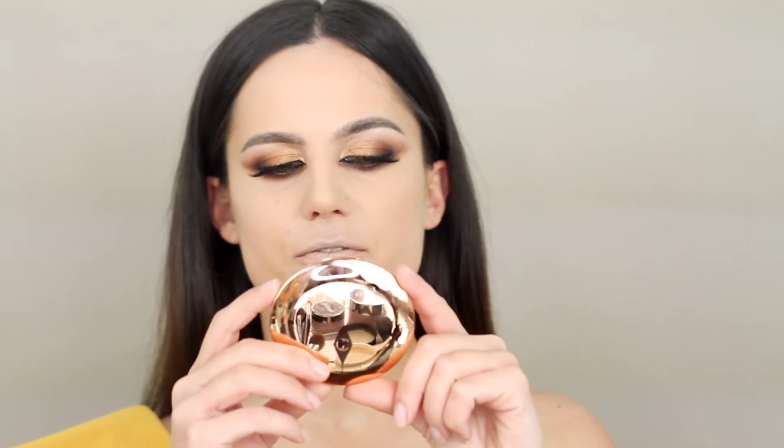Now the next product is this gorgeous Charlotte Tilbury Airbrush Flawless Finish Skin Perfecting Micro Powder. This one is in shade 1 Fair, and can we just talk about this packaging?